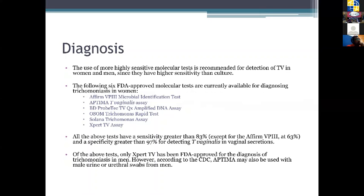You can also send off urine as well. The expert is the only FDA approved for diagnosis in men. However, the CDC does say that you can use the aptamer with male urine or the urethral swabs for them.